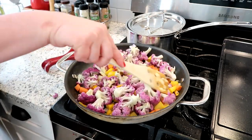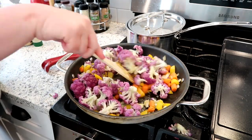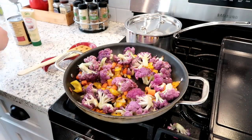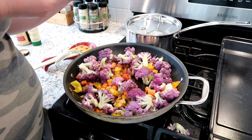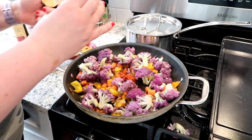At that point, I went ahead and added in my purple cauliflower, and I wanted to make sure that I got the cauliflower cooked through because there's nothing worse, in my opinion, than raw veggies in a curry dish like this. I feel like everything needs to be soft and cooked through. So I just went ahead and sauteed the veggies for maybe about 5 to 10 minutes, and then added my curry paste.